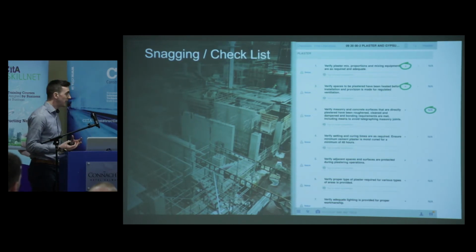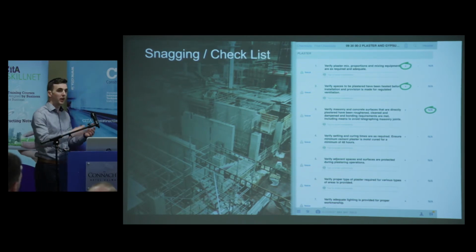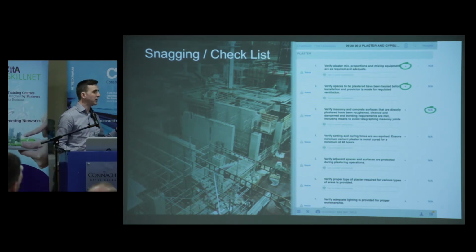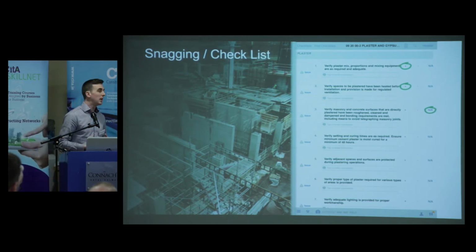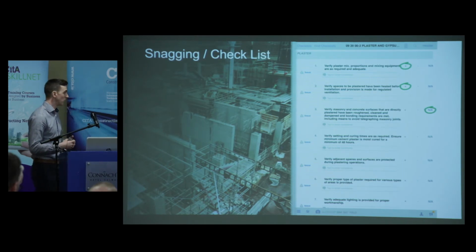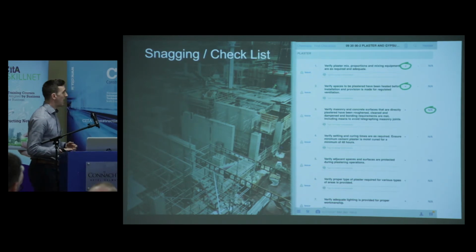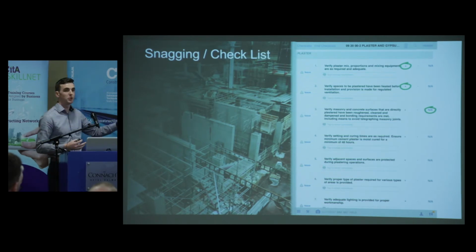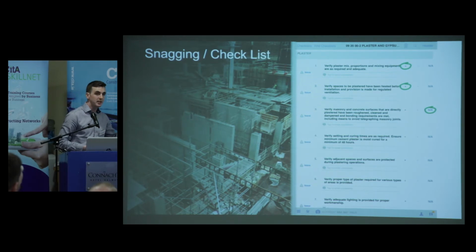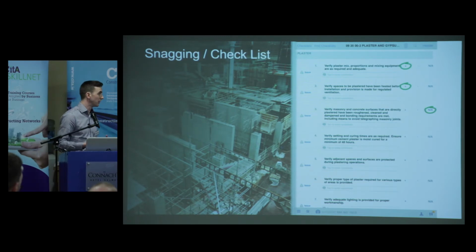You're able to create checklists, so this could be your construction manager or your site manager has their iPad and they're able to create checklists on site. The Trinity Business School did use this for B-car regulations and checklists as related to B-car as well. So quite a relevance there in an Irish context. And what this information does, if it's created in BIM 360 Field, for example, you can push this information back to BIM 360 Glue, and it automatically connects to your BIM model.